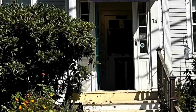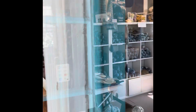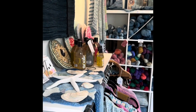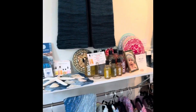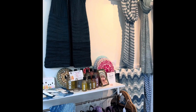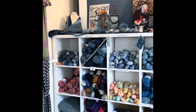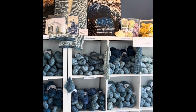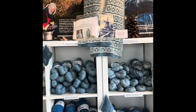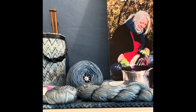Here we are in Damariscotta, 74 Main Street, here to visit Harbor Yarns on the Maine cruise. This is the shop. There are two separate shops, the Pine Tree Yarns and then the Harbor Yarns, two different entities. And as you can see, it's filled with blue yarns that Linda dyes. And there's Linda making the indigo magic.